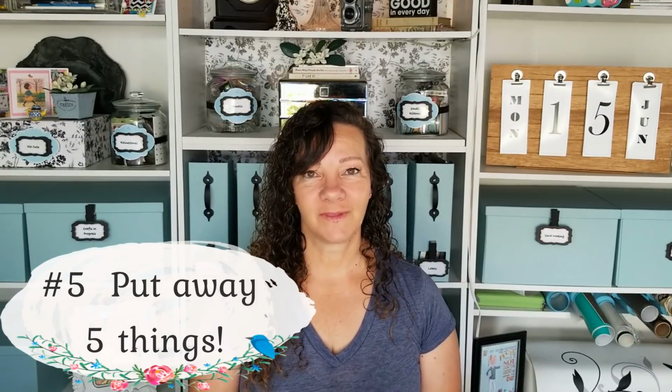Number 5 is something I do every single day, and that is pick up 5 things. When you have a few moments to spare and you're feeling like the area around you is just getting a little bit out of control, pick 5 things that are out of place and take the moment to put them back where they belong. We get blinders. We stop noticing the things.